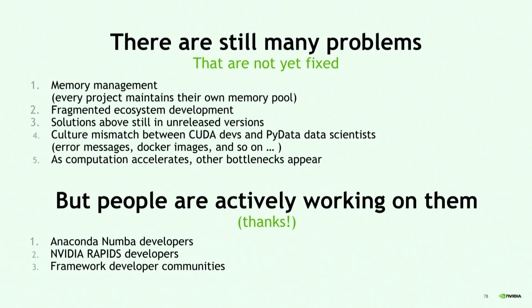Some other issues. Number 4, a culture mismatch. A lot of CUDA code was not developed with data scientists in mind. Sometimes they just have error numbers rather than informative error messages, for example. Sometimes they segfault in ways that don't make us happy. So there's just some cultural alignment that has to happen.